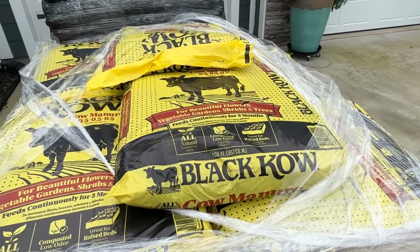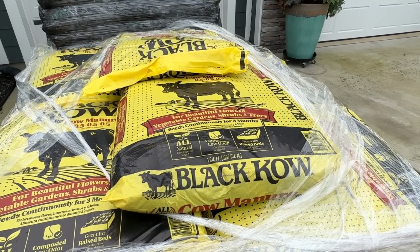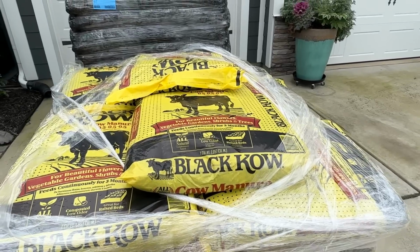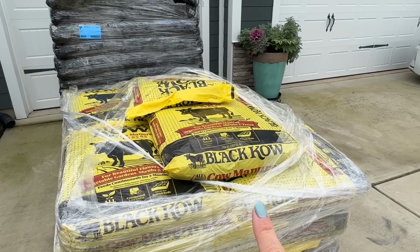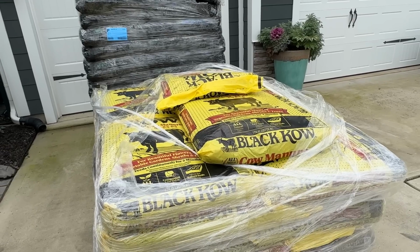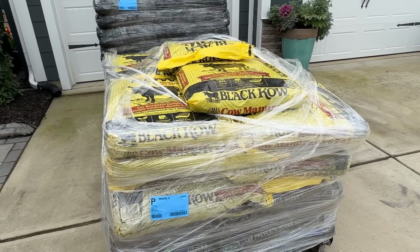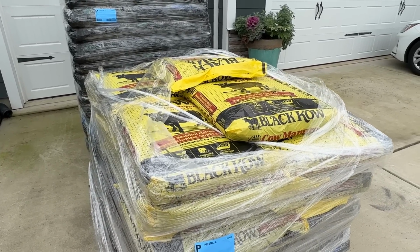When I'm amending my hole to plant, I like to use my Land and Sea. But this is great for roses too, so I've used this too. Both are great. I've heard the other compost, the mushroom compost, is good too.